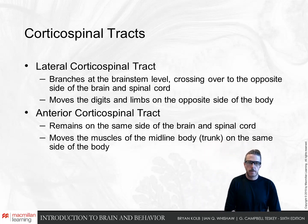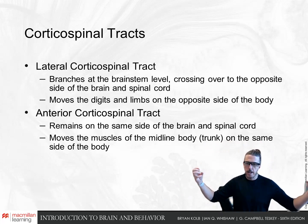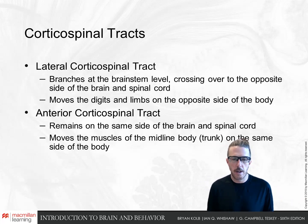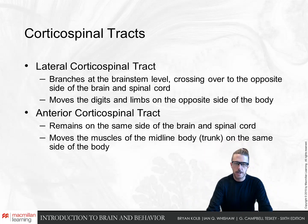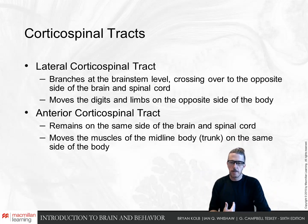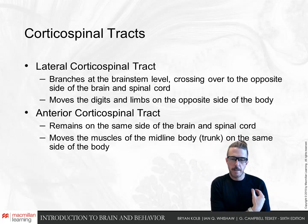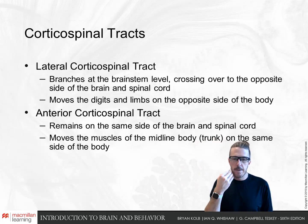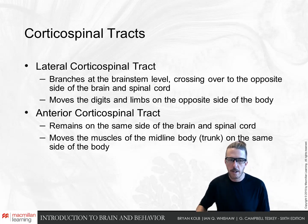These have different functions in that one seems to make the distal parts of our legs and arms move, whereas one is processing the movement of our core, our trunk. So the lateral corticospinal tract carries information to the muscles that control our fingers and arms, and generally on the opposite side of the body. So information will leave this motor cortex, go down the lateral corticospinal tract, and get sent out to this arm to move this muscle. The anterior corticospinal tract generally remains ipsilateral on the same side of the head, and it moves muscles generally related to the midline, the pecs and abs and back muscles.